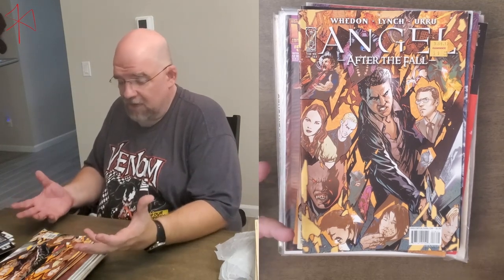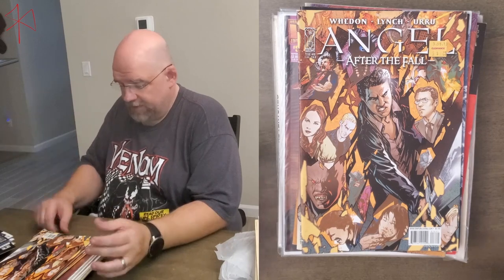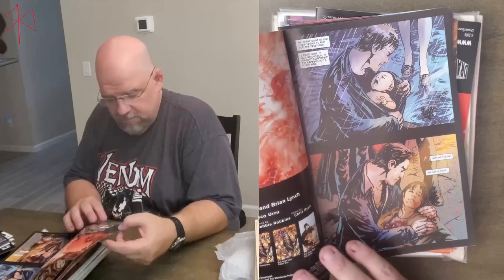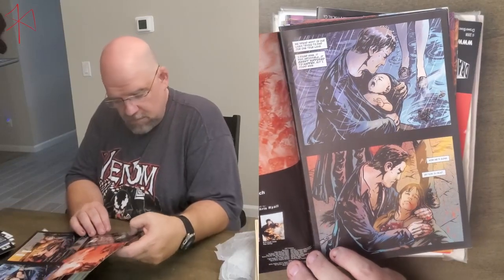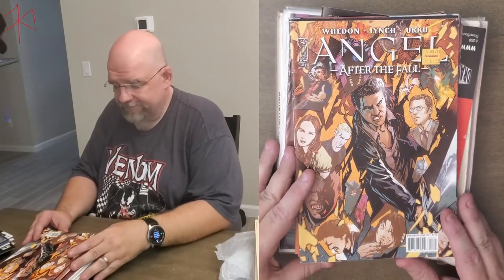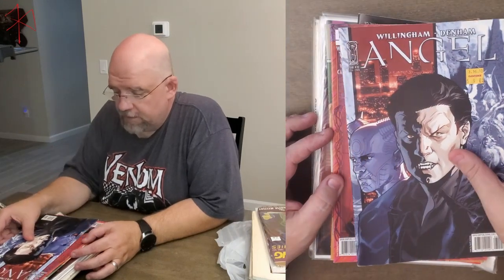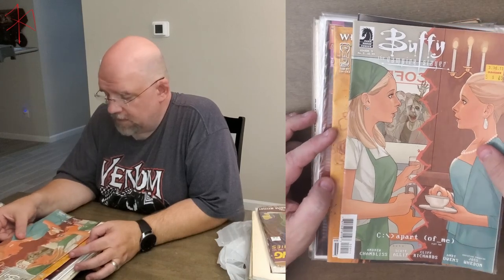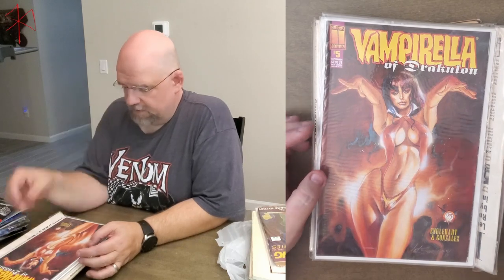It's just annoying that they're all on there, because coming out of the 90s, like these books right here, I think these books were like 2009, so whoever did it should know better. So Angel number 16, Angel 18, sticker, sticker, 30, sticker, 38, Buffy number 9, Angel number 7, Angel number 10.